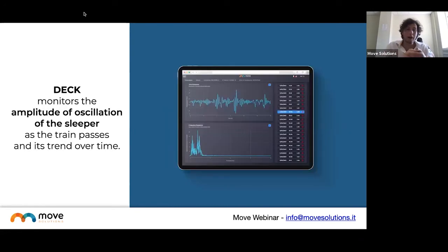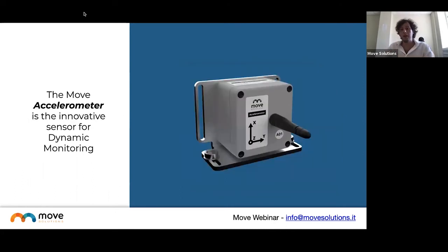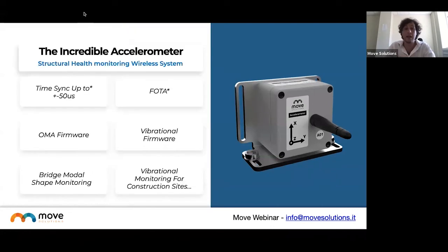You can use the tools that we have in the platform and see the amplitude of oscillation on the sleeper and perform analysis to track that. We made some tools that are really user-friendly, nice to actually use, and really easy. Of course, the deck is made also for infrastructure and structures, so for bridges, dams, and other things. We can place it on the structure as well to monitor the dynamic behavior. I'm saying, for example, the bridge where the train is passing, the accelerometer.